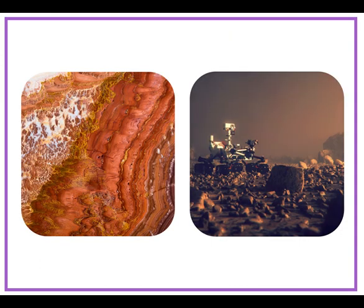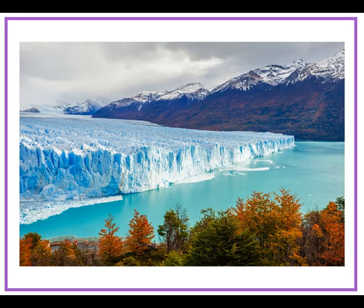NASA geologists do many things. Some study the Earth's history by looking at different layers of rocks from outer space. Others study different planets to learn how they are similar or different from Earth. Right now, Michaela is learning about glaciers.